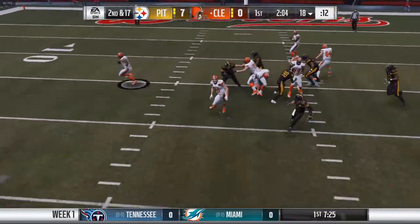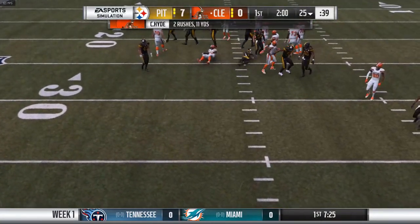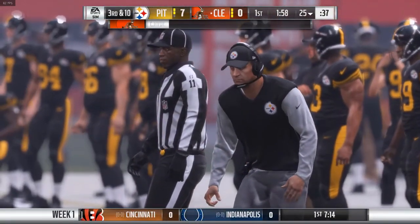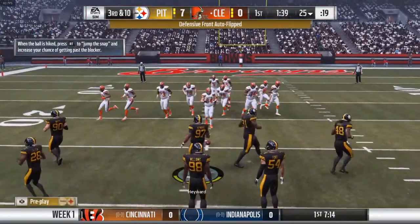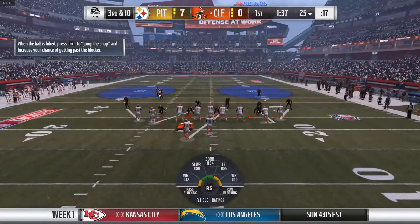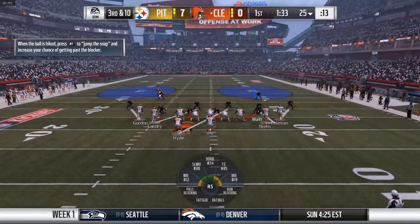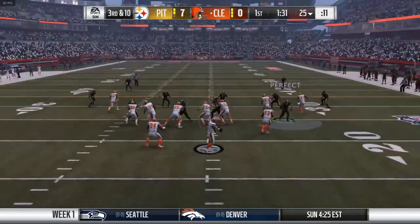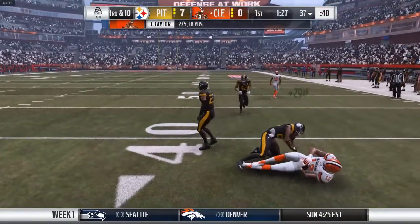On second down, Hyde spins past him, and he'll find some space up to about the 25. It's a 7-yard gain that gets him back to the original line of scrimmage, 3rd and 10. Despite the blitz, they're still able to pick up a nice solid gain. The disadvantage of blitzing often alters the normal spacing and run fits and leaves creases like they were able to exploit right there. On the crossing route, complete.